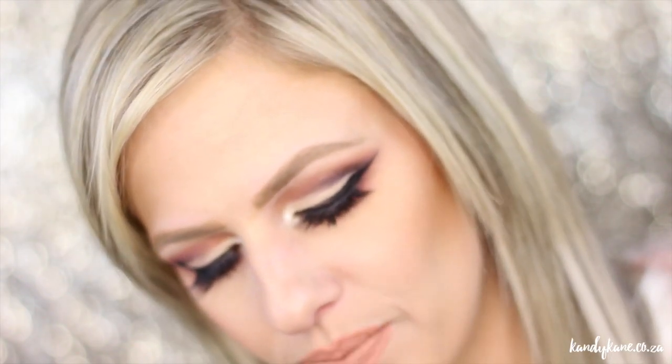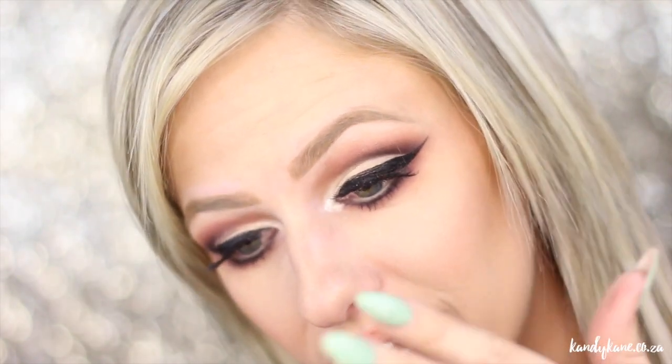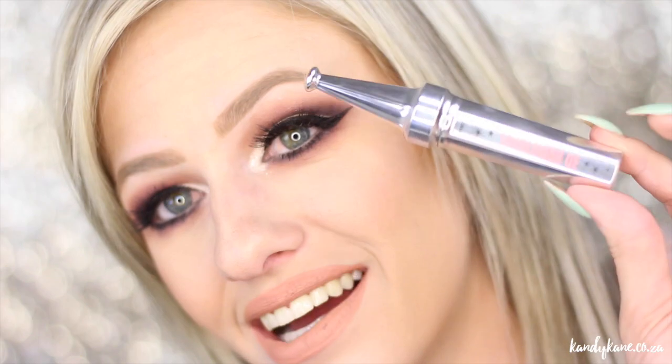So I've got another Benefit product here that I want to use for this brow. It's called the 3D Brow Tones. This is what it looks like. And sometimes your brow can look a little bit dull, especially if you're in a hurry and you just quickly took some powder and tried to fix it up, but it looks a bit dull. We all know that highlighting and contouring is big right now. So this is basically like your highlighter for brows.